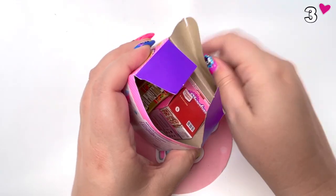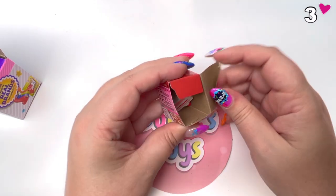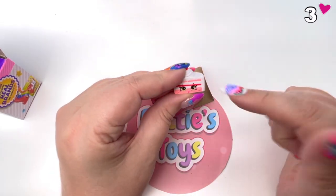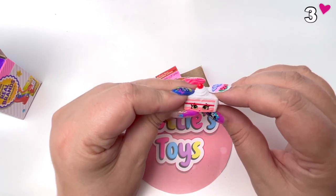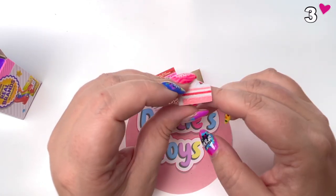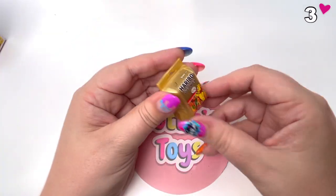Here we go. And the first piece we have here is the Duncan Hines strawberry. Yay, the Duncan Hines strawberry. This piece is really, really stinking cute. First of all, I love it because it's pink. And if you're new here, pink is my favorite color, and I absolutely love anything pink. And I love the whipped cream with the touch of the strawberry on top. So cute. And our second piece we have is the gummy bears.